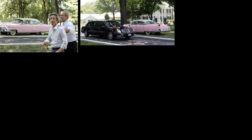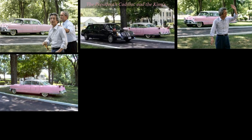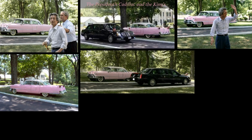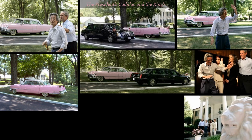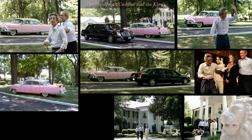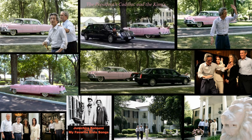On June 30, 2006, President George W. Bush and Junichiro Koizumi, the Prime Minister of Japan, visited Graceland. Lisa Marie and Priscilla were there to show them around Graceland and the pink 1955 Cadillac was properly displayed outside the house. Junichiro is a huge Elvis fan and in 2001, he released a collection of his favorite Presley songs on CD, with his comments about each song.